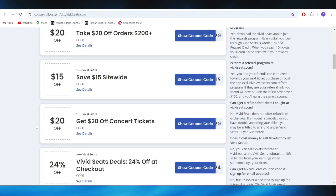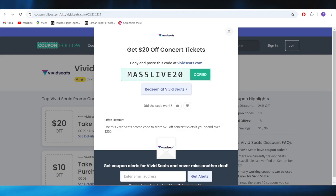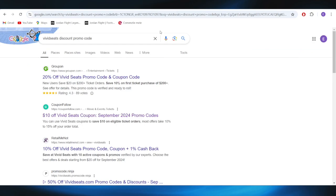For example, if I want to get this $20 discount code, all I have to do is select show coupon code right here. And right here, I can copy this code and apply it on my next purchase in order to get that $20 discount.